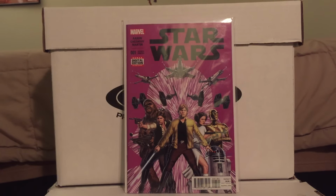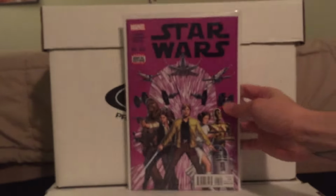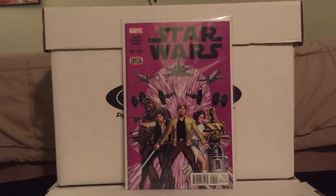But nonetheless, Star Wars 1 came out immediately. It had a print run of 1 million. I was like, nope, not touching it. This, however, is the 7th print, and I haven't seen this at any of the local comic shops that I go to, and there's quite a few in Boston. So I saw this at my comic shop, and I was like, yes, I will get that. If they make an 8th printing, I'll probably get that, and I'll just keep getting the printings that come out until I find the last one and hold on to them.